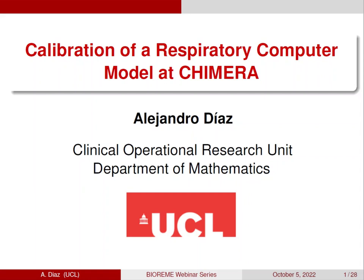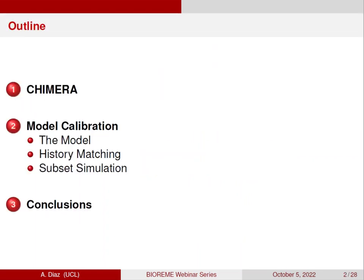Thank you very much, Carl, and thank you everyone for being here. My name is Alex Diaz. I work at the Clinical Operational Research Unit, which is part of the Department of Mathematics at UCL. And we're going to discuss the details of how we're calibrating this computer model. Firstly, I'll talk about CHIMERA, which is the project we are working on currently. Then I'll give you the details of the model calibration, and then I'll offer some conclusions.